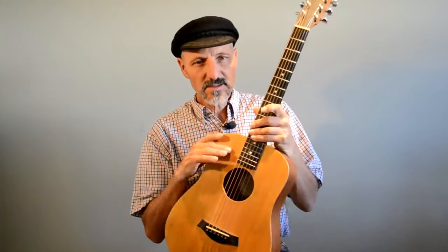You can go to a store like Guitar Center or something like that and just plop down some money and say, I want that guitar, and they'll say great, and they'll give you the guitar for the retail price and you can pay full price. Let's talk about a guitar, something like this. This is a Baby Taylor.